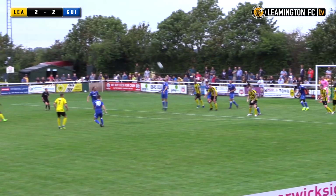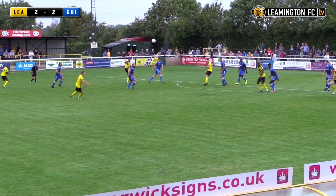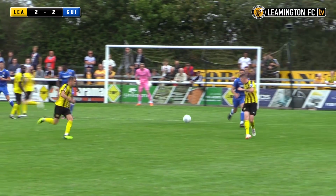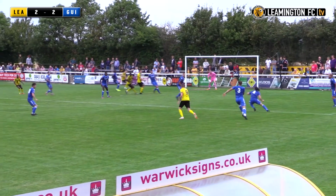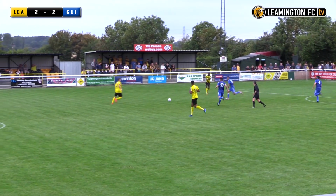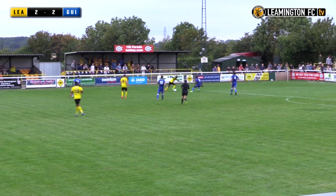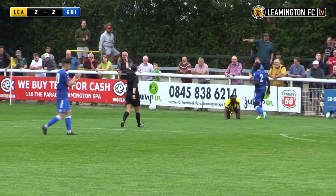Joe Clark hasn't got the legs on it, that ball by Joe Clark. There's Obeng, Magunda out to Matt Stenson. Stenson, the long-range effort, easily blocked. There's Stenson again with an acrobatic effort. It comes out to Joe Clark, finds Obeng on the left-hand side. Obeng takes on Moyo down the line. It's a good challenge there by Moyo, and he'll concede the corner.